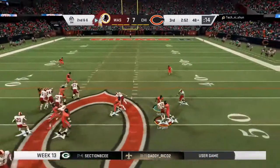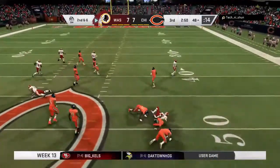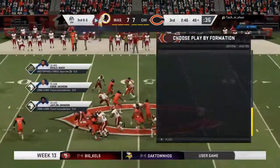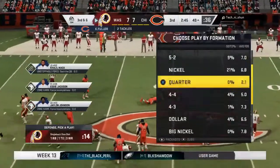Well, they'll try the jet sweep here. And nothing doing. He's immediately taken down at the line of scrimmage. No gain on the play there, so they're left with a 3rd down and 6.